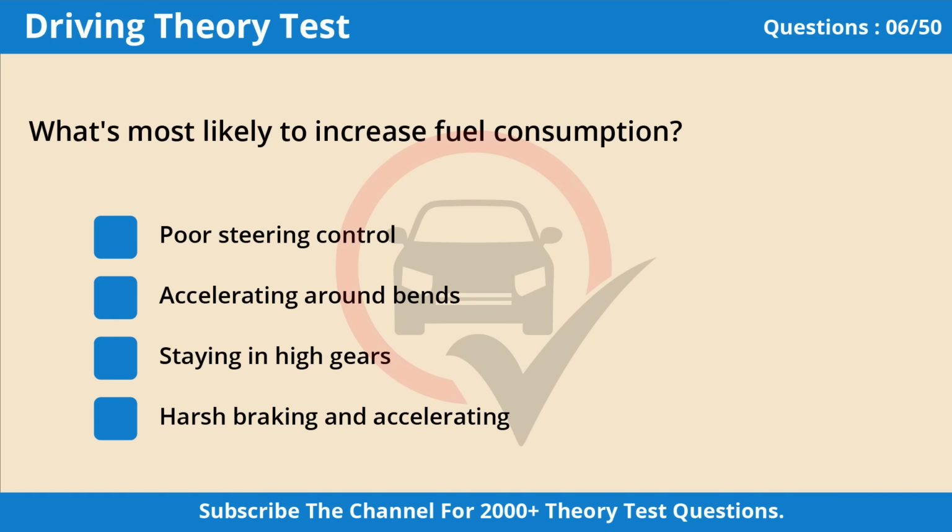Question 6. What's most likely to increase fuel consumption? A. Poor steering control. B. Accelerating around bends. C. Staying in high gears. D. Harsh braking and accelerating. The answer is D. Harsh braking and accelerating.